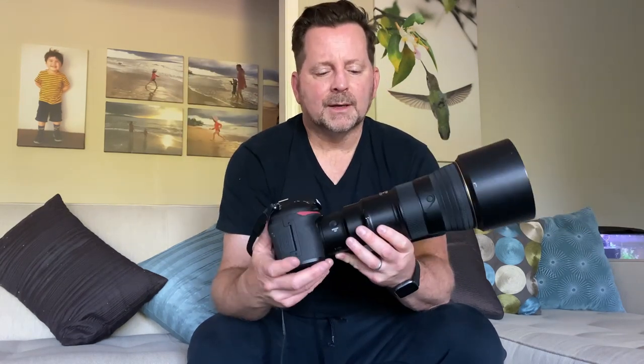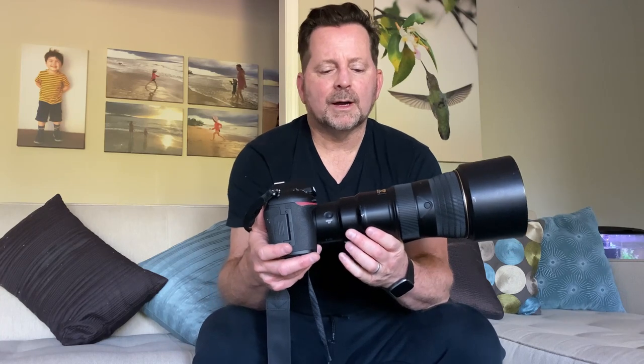And that's why you'll see guys out there with tripods and big giant lenses, and they take fabulous shots. But I just like to be mobile and walk around. So it gives me the reach to get closer to the bird, and gives me some good quality photos that I can share out.